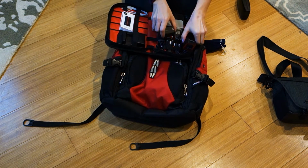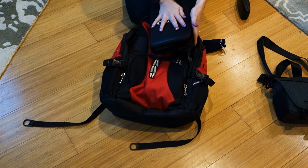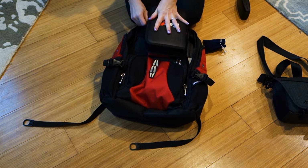It was really nice to have this on me because it kept everything so organized. So it was easy for me to find everything as opposed to having everything fall to the bottom of my backpack and get all jumbled and create a huge mess.